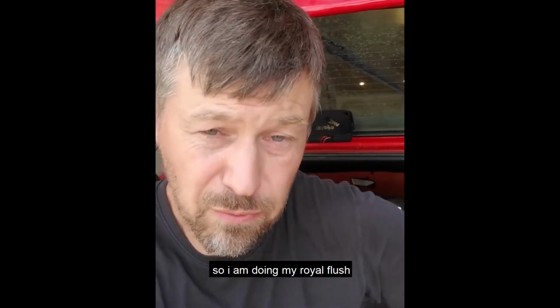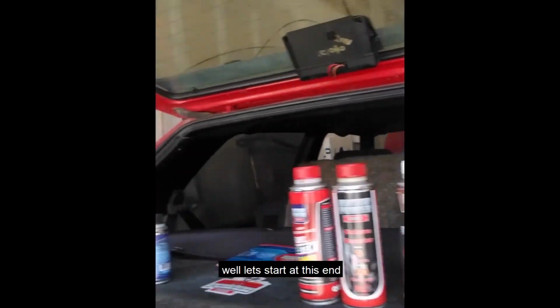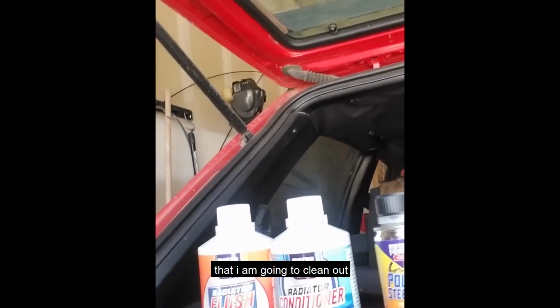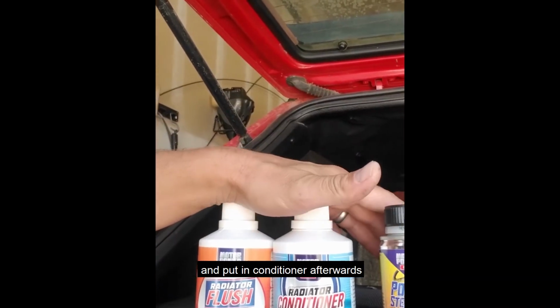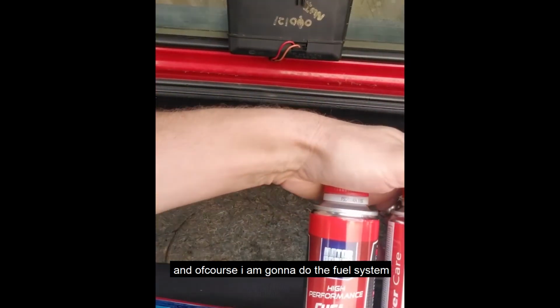So I'm doing a royal flush. I've got all the products. Well, let's start at this end. I've got my radiator flush that I'm going to clean out and put a conditioner in afterwards. My power steering. Of course, I'm going to do the fuel system.